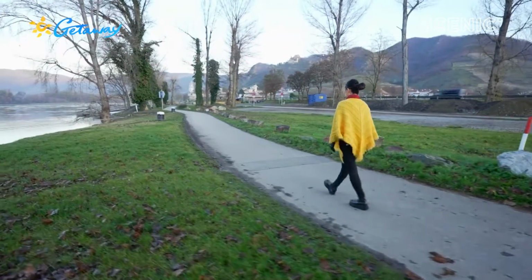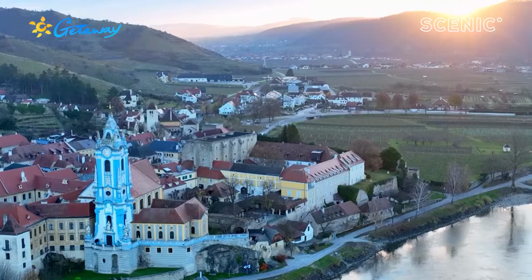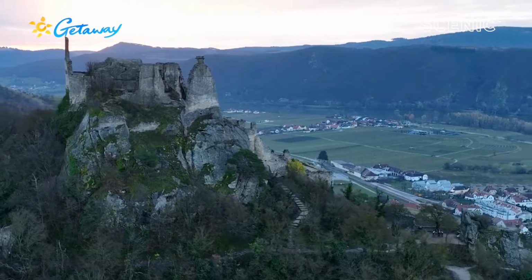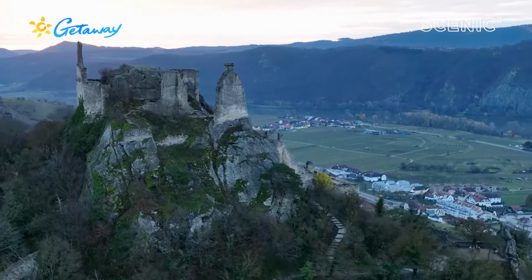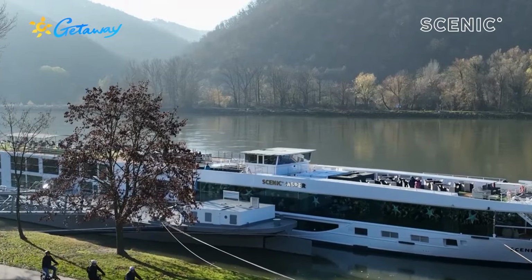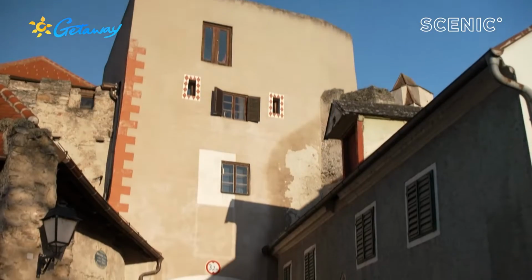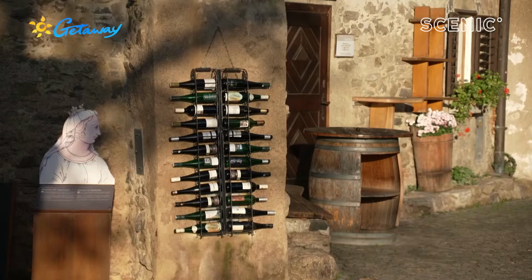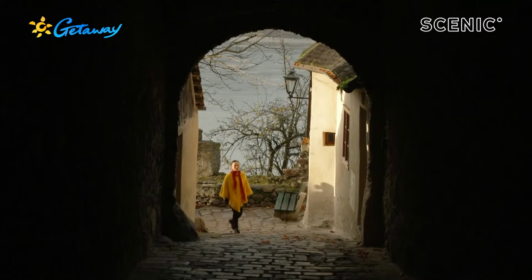After a couple of days in the Austrian capital of Vienna, we've arrived in one of the country's smallest and most picturesque riverside towns, Durnstein. Being able to dock right alongside the town means we can easily explore on foot, with its charming cobblestone laneways just steps away.